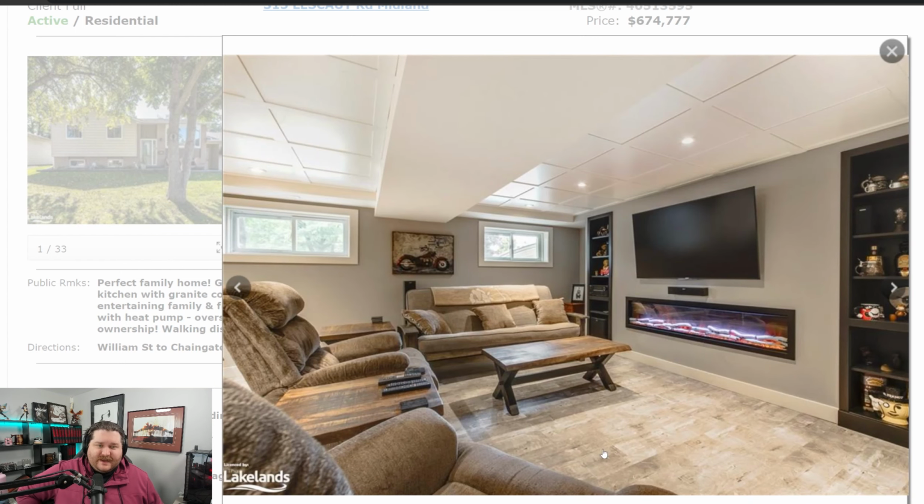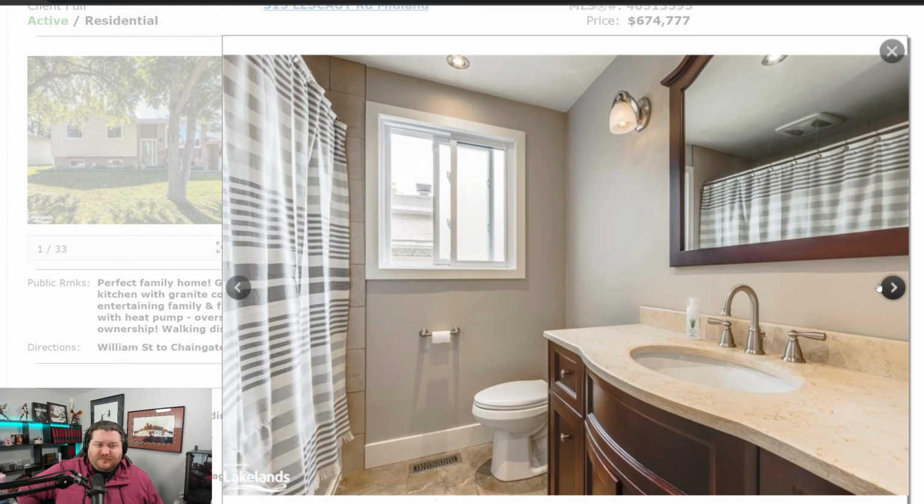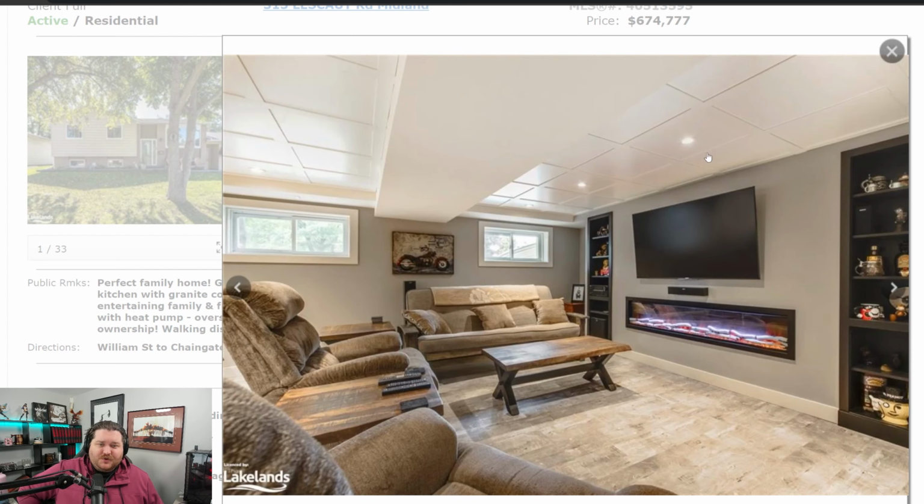Basement, updated, looks great. That's probably not very high. This is probably like 6'2" ish. You might have to duck to walk underneath that. But outside of that bulkhead, most people should have no issues walking around down here, and it shouldn't feel too small because it's so bright and the windows are a great size.